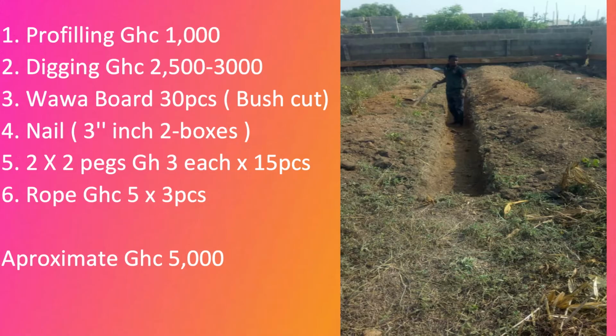So here you would have finished your digging, your trenches, everything has been dug, profiling, digging. You need wawa board, and this wawa board is not just the cyber board. Cyber boards are beautiful. We use them for pillars. So that one is later. Remember that the 30 pieces of bushcart wawa board that you've bought, you are going to use them throughout your project. Don't let them tell you to go and buy another wawa board again. Please note it down. These 30 pieces of wawa board, we are going to use them. This is a bushcart. Don't buy any wawa board until I tell you so.